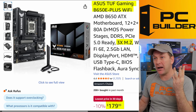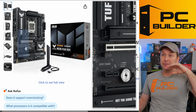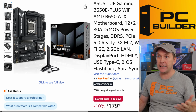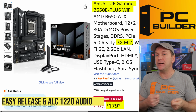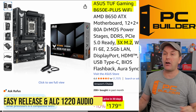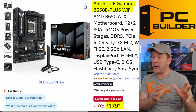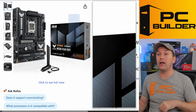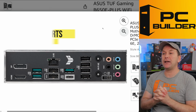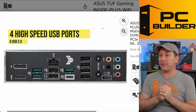First of all, you're going to get 3 M.2s, all full bandwidth, and all of them have heat spreaders. You can see 2 on the bottom here, 1 here. You get a nice reinforced GPU slot with the easy release. That's another great thing you're going to get with some of these upgraded motherboards, some of the easy build features. And it's got ALC1220 audio on it instead of ALC1200 audio, which I really appreciate because that adds support for high impedance headphones for you video editors out there. This is a pretty good motherboard to use as well. In terms of the rear panel USB connectivity, not phenomenal, but good enough. It's got 4 high-speed USB ports and 6 USB 2.0 ports, so that's a lot of connectivity for devices out there.